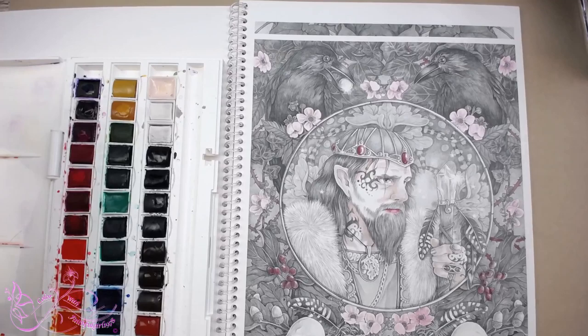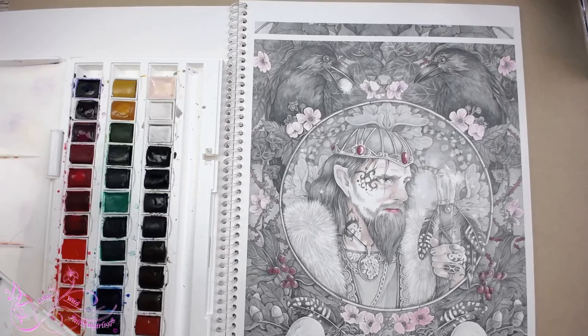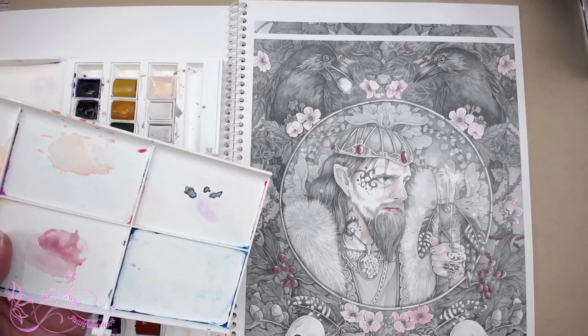Oh, this shell thing down here. I'm going to do that with that skin color that we just had. Just go over that. That's a real shell color, actually.